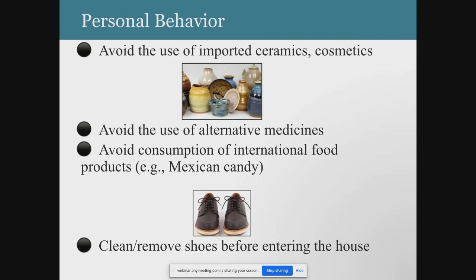So it's used extensively in all sorts of products. Avoid the use of alternative medicines if you're unsure or the community or the family is unsure what's in it. We talked about international food products such as candy, but also leaded cans that have lead solder. Many from Italy are still soldered with lead to hold it together. Those cans of tomatoes will leach that lead out in a minute.